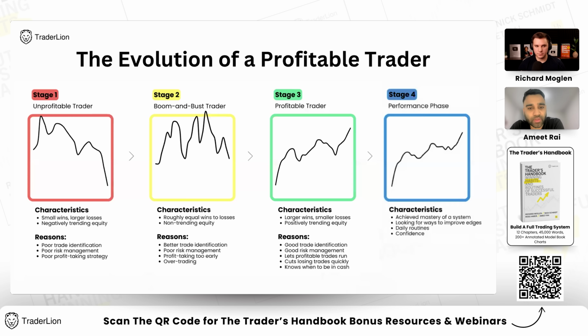The first one that we commonly see is the unprofitable stage, where a trader just is new. They maybe see beginner's luck initially, which gets them really interested in the markets. And then after the beginner luck fades away, they enter this unprofitable stage.